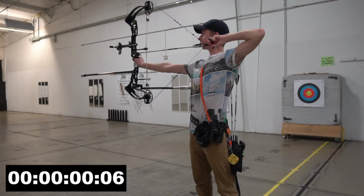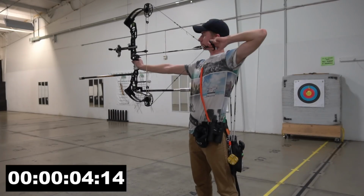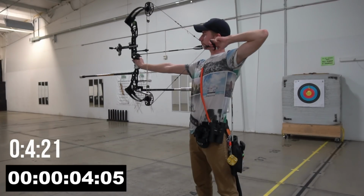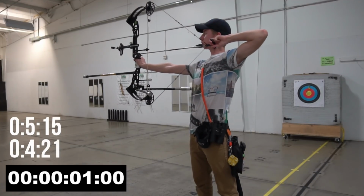Next is shot timing, which we will use all 3 clips that you just recorded. Grab a stopwatch or another phone and time each shot from when you hit the wall to when the release fires. Record each of these times and look at the variation. What is the range of your shot timing variation? Are all of your shots similar in timing? Do you have major outliers, or is it random every shot?